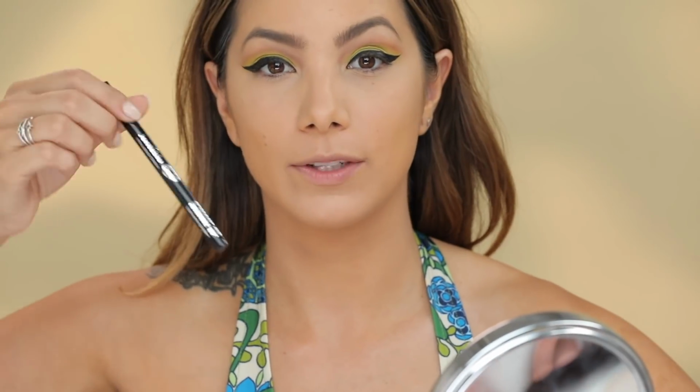Okay, to give it that really 60s vibe, I'm gonna take the liquid liner and actually go along the bottom lash line as well, just ever so slightly, just to give it that really finished look.